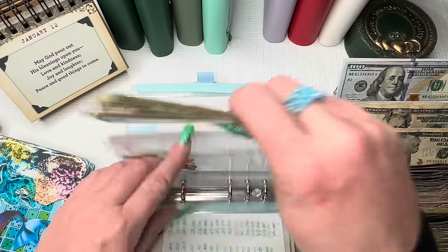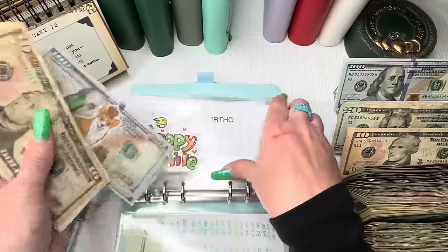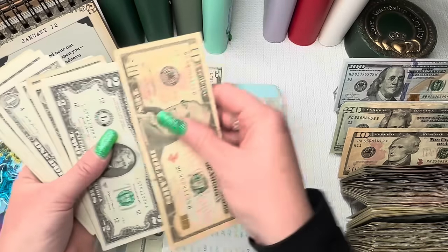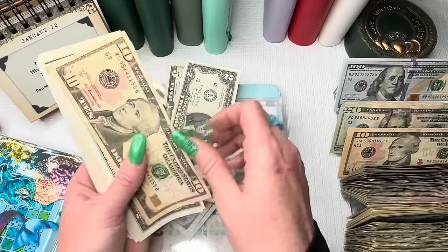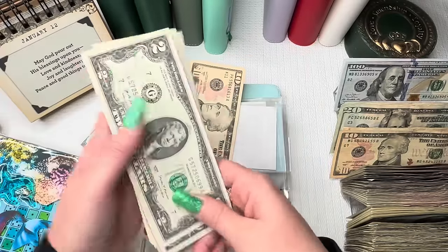Moving on to Autumn's orthodontist. So she has 1, 2, 300 in the high yield savings. How much is supposed to be in here? 37. So we're gonna keep the 5 and a $2 bill for the 7. We're gonna take a nicer 10. So this should be $20.